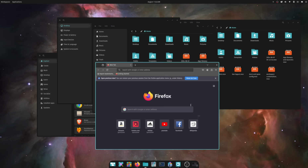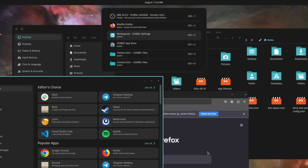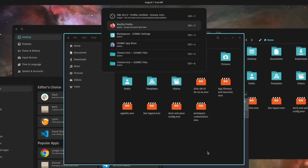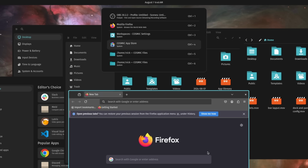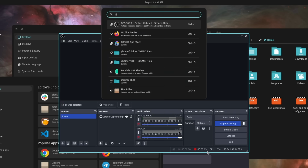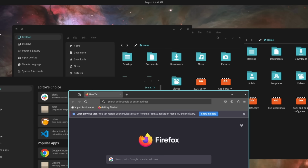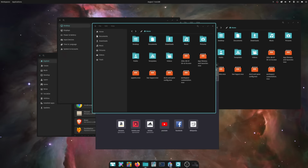Now, other window management features include the usual Alt-Tab or Super plus Tab, which just invokes the launcher with a list of open windows. It is not the best design. You don't have window previews, for example, so if you have multiple browser windows or multiple file managers, you're not going to know which one you want. You can also just open the launcher and type the name of the app to get to it, since it lists all open windows. Finally, you have the dock.